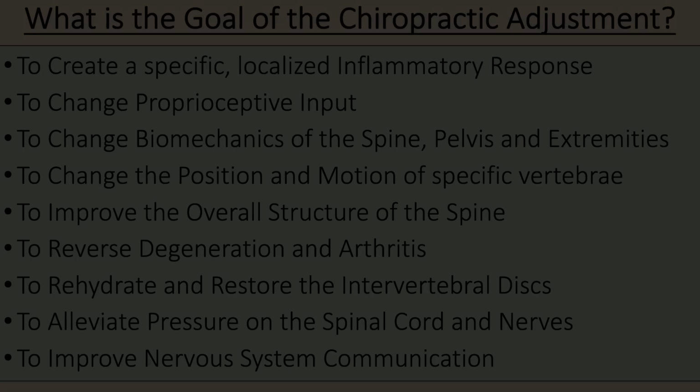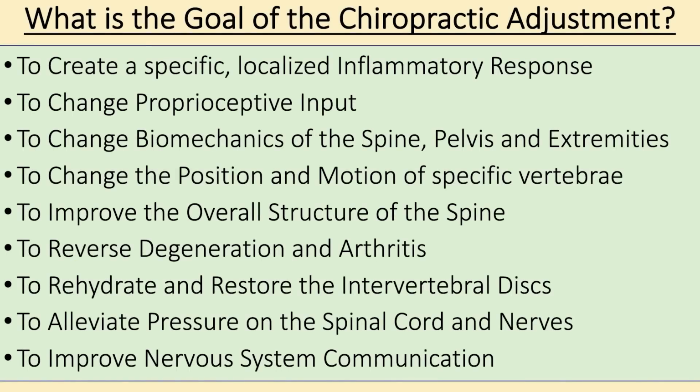And this is the key. Once you change the brain's awareness of the body, you're changing what's called proprioception. And that's how the body literally adapts to the environment. Changing the biomechanics of the spine, pelvis, and extremities is the key because then the body can regenerate that. The goal is to change the position and motion of specific vertebrae and that communication. The goal is to improve the overall structure of the spine.